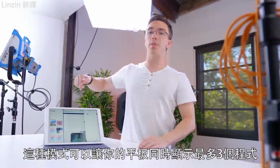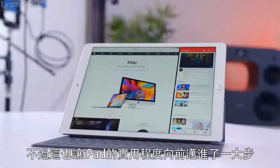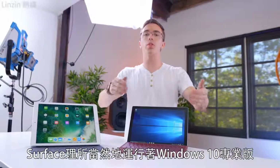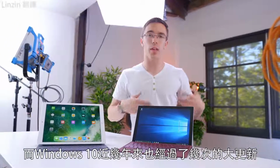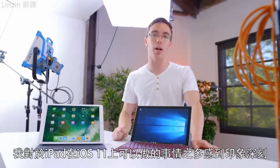This way you can get up to 3 apps on screen at once. Now it's not perfect, since this is the very first beta, things are not quite as smooth as they could be, but this goes a long way making the iPad feel a lot more usable. On the other hand, the Surface of course is running Windows 10 Pro. Now Windows 10 has actually seen some pretty major upgrades over the last couple years, but I've got to say I am impressed with how much you can do on the iPad with iOS 11.